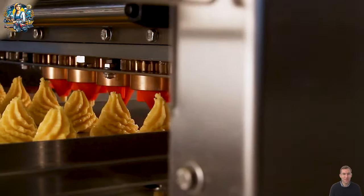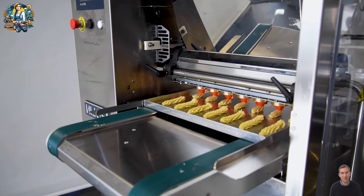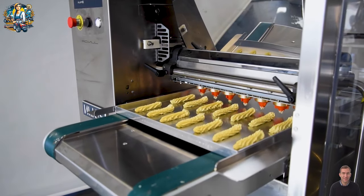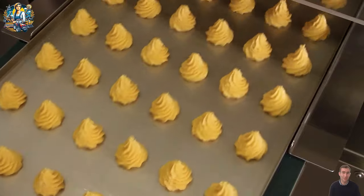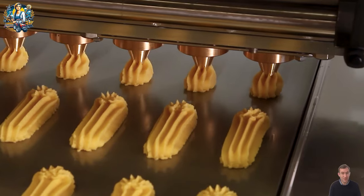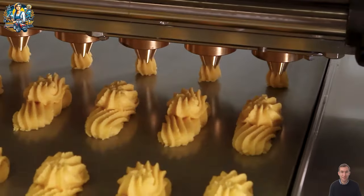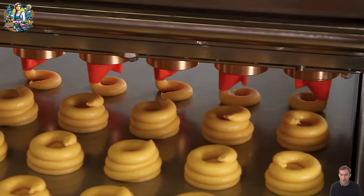In this moment, cookie dough is being extruded from the pumps of an automatic cookie shaping machine. With the support of this machine, the cookies are made with guaranteed safety and hygiene, as well as high precision. Additionally, the productivity and efficiency of the product are significantly increased. As we can see, this machine is quite versatile, isn't it? It can produce many types of cookies with different shapes.